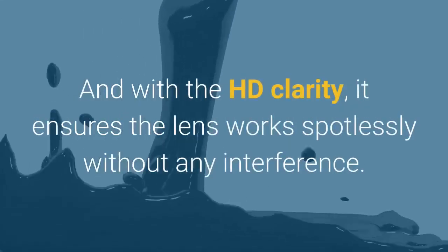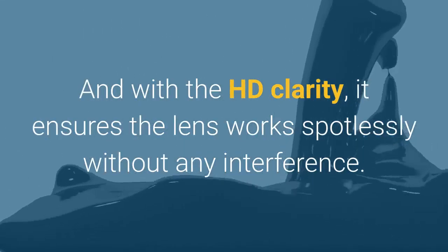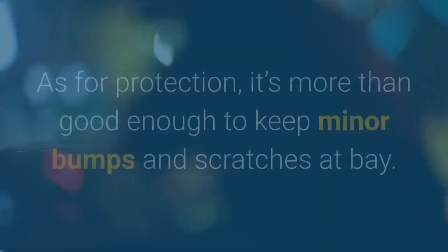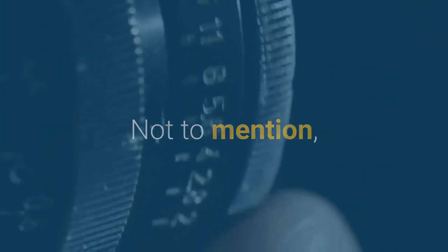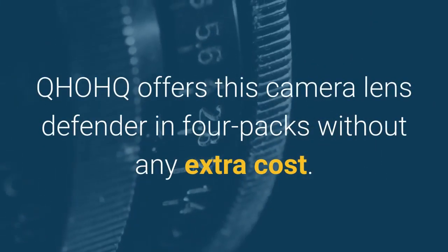And with the HD clarity, it ensures the lens works spotlessly without any interference. As for protection, it's more than good enough to keep minor bumps and scratches at bay. Not to mention, QHOHQ offers this Camera Lens Defender in 4 packs without any extra cost.